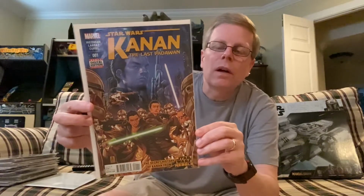Second one is Star Wars Kanan the Last Padawan #1. There's also a lot of spec on this book, possibly some of these characters appearing on Disney Plus. These are the characters that you know from the Star Wars Rebels cartoon, and again, a lot of speculation that some of these characters will appear in live action on Disney Plus sometime soon.